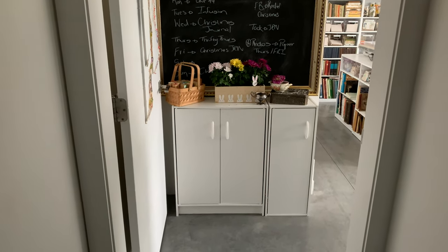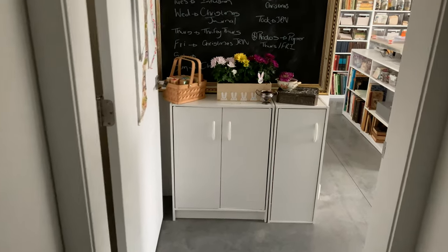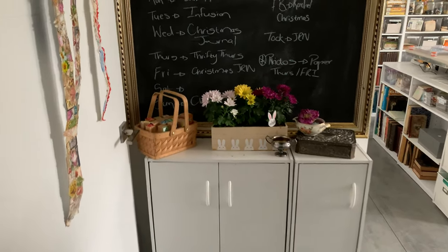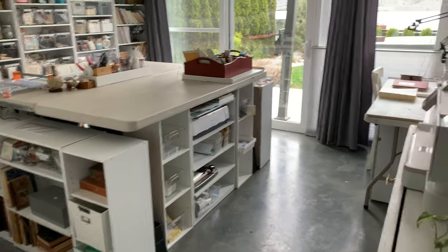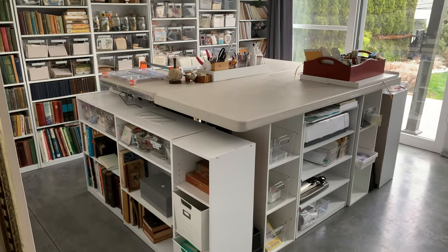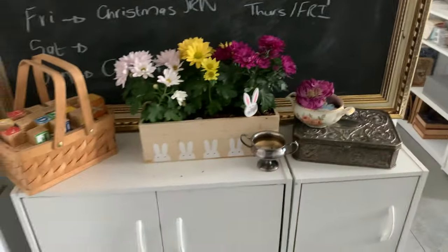I'm Arnel. I am back to bring you an update on my room or studio, and I will show you what I've done so far and just quickly go through all the storage and where I've put stuff. I don't know if that is something that would be interesting, but I thought it would give you a better idea of what I'm doing at the moment.